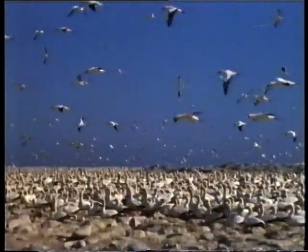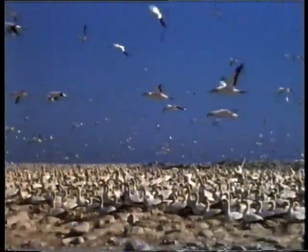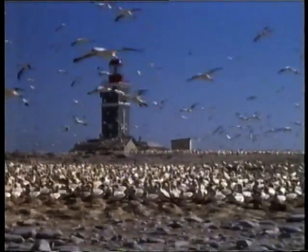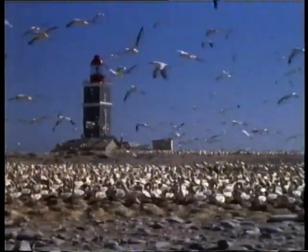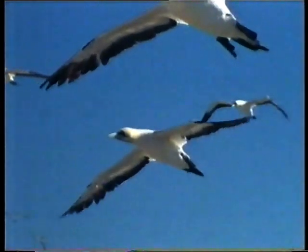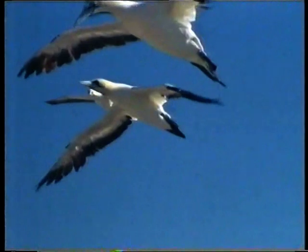Gannets belong to the same order as pelicans, along with boobies, cormorants, darters, frigate birds, and tropic birds. The one thing they have in common is that they all eat fish. With the increase in commercial fishing, it's becoming harder for many seabirds to find food. In South African waters, pressure is beginning to have an effect on the gannets, and the numbers of some populations are falling. Here on Bird Island, scientists are trying to discover if fishermen and gannets can exist side by side.